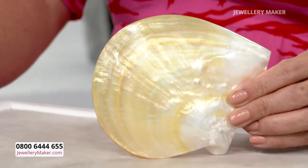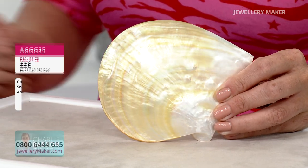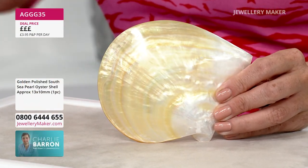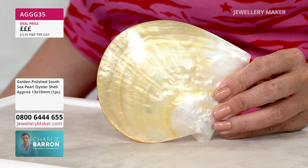Well done. Fantastic. Okay, now this is special. I can't quite believe what Tom was saying earlier about this. People wonder why golden pearls are gold. You'll see it there. If you turn that round, golden pearls are coloured by the colour of the host oyster. This is an oyster from the Philippines, a golden lip oyster. It's a pink Tyler Maxima, a South Sea golden pearl oyster.